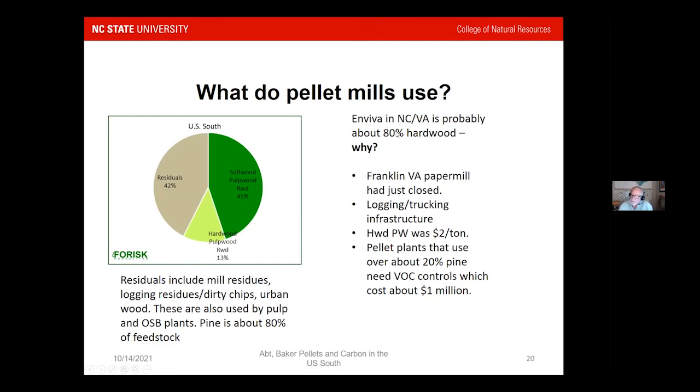This is a side note, right? Why is Enviva in hardwoods and why are they in North Carolina, Virginia? The Franklin, Virginia paper mill, which used hardwoods, closed 2 years before they started siting their pellet mills. It's near the coast. There was a logging and trucking infrastructure already in place. It was $7 a ton before the mill closed. It was $2 a ton after the mill closed. So that was the strategic reason Enviva located in that region, and they're essentially consuming the same resource that mill was consuming.